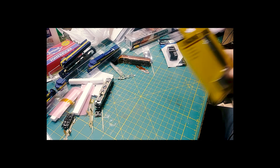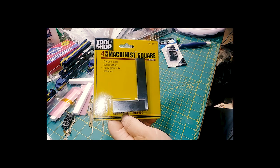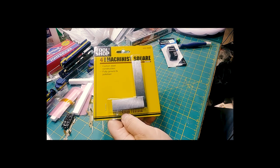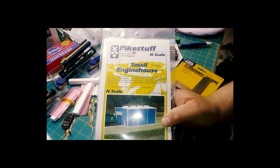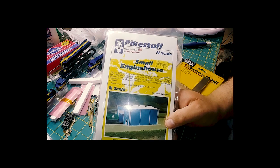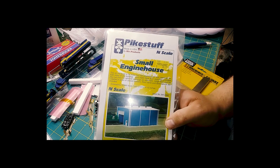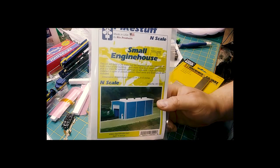Another tool I got was this machinist square, just to help keep things square when I'm putting walls together and doing things like that. And I did get one other thing I forgot to show you. This is a small engine house. I'm going to put this on the last track, the short track I have on my yard along the way to the brewery, just so I have a place to put the switcher when I get one in there.